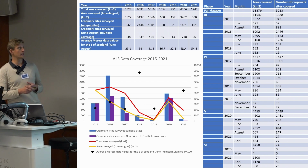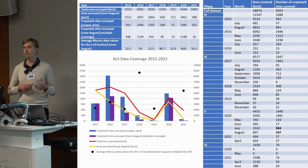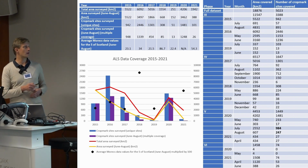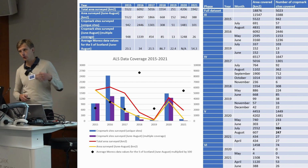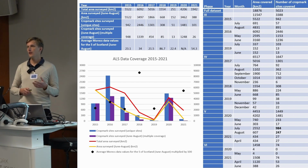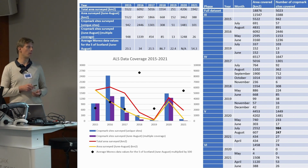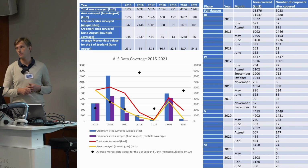The first one was 2018. As you can see, the really high level of soil moisture deficit values for Scotland in 2018, and also in 2020, but I don't have the data from the Met Office to show you here. 2020 was the year when we didn't do much flying because of COVID, but this was the year where quite a bit of the country was covered with airborne lidar data, especially in days between June and August.